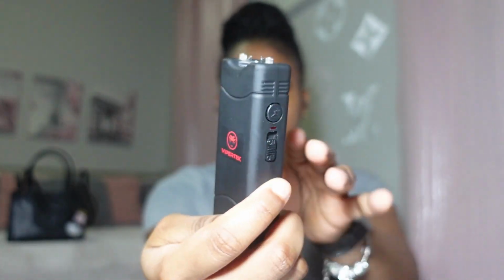So here's an up close of how it looks. They also have a flashlight so I could just turn that on if I ever want to see something. I just put that in the middle and it's like that. And if I want to tase you, I'll put it down and boop, boop. But yeah, I'm not going to show y'all too much on this, because as I said, we on YouTube and everything. I'm not trying to get banned or whatever. I'm not trying to get in no trouble, okay?